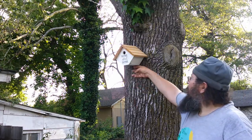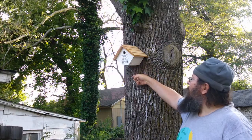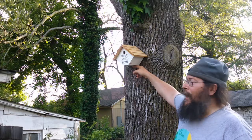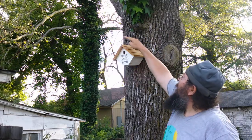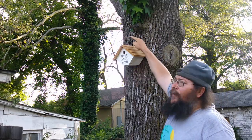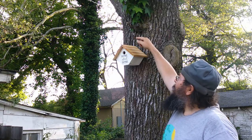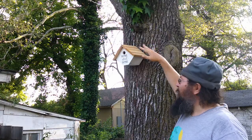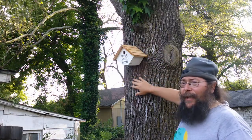It helps if you make a little L bracket that you attach to the trunk of the tree, and then you attach the birdhouse to that L bracket underneath. Don't just hang it with this strap. I'm sure they meant well, and probably they intended for this to hang freely in midair. The birds don't really like that. They like a little bit more stable place that they can have their nests.